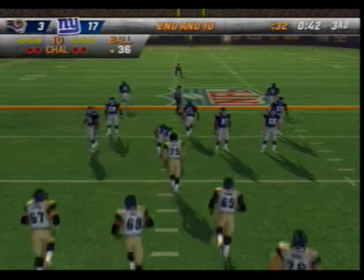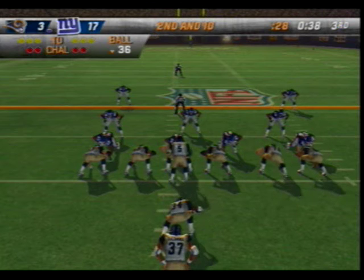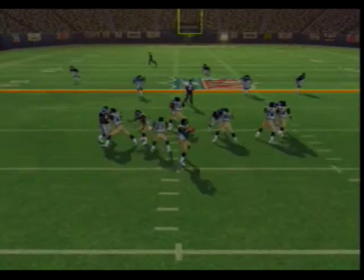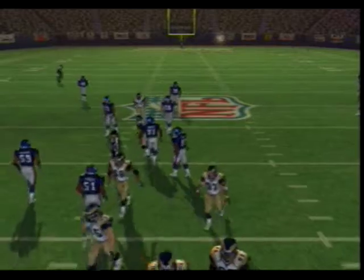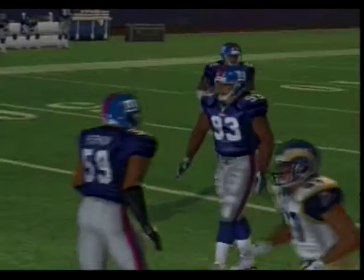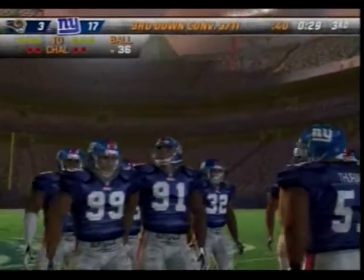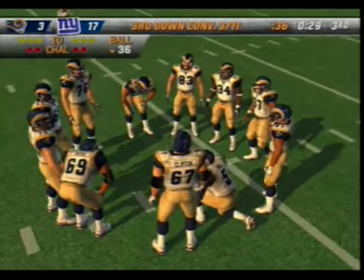Second and 10. Ball on the 36-yard line. New York using 3 linebackers. The blitz is on. Throws it. Knocked away. He needs to do a better job putting the pass in a spot where only his guy can get it. Those tip passes can turn into interceptions pretty easily. Caldwell was the intended receiver on that play.